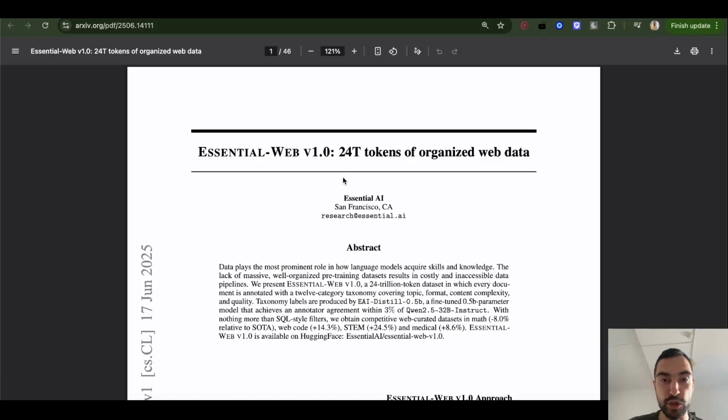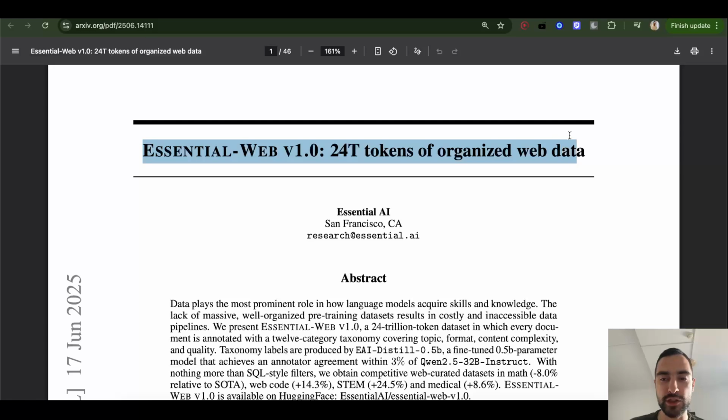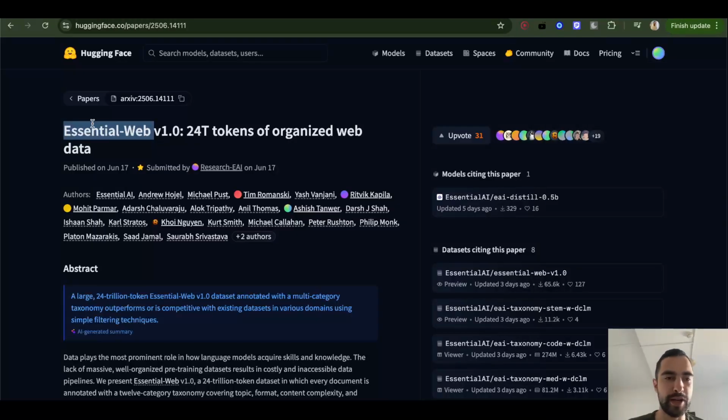A new open source dataset for pre-training large language models. You can use this today, and the dataset here is so high quality that maybe it's at the level of OpenAI or these research labs that are building their own private closed datasets for pre-training their own LLMs. You can find it on HuggingFace by searching its name, EssentialWeb V1.0.